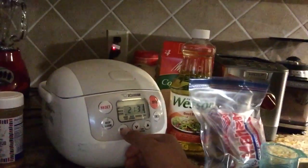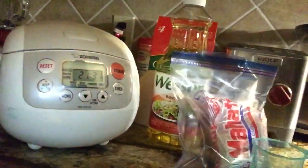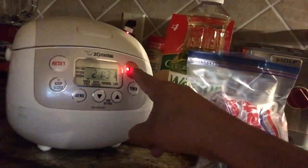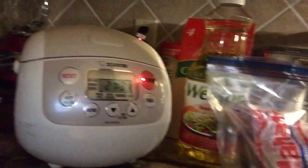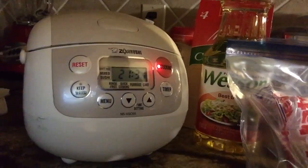What you do is you put it on rinse free. It's already on there. You hit cook. This thing was $100. Now it's gonna cook by itself, right? So it takes about 40 minutes, something like that, 45 minutes.